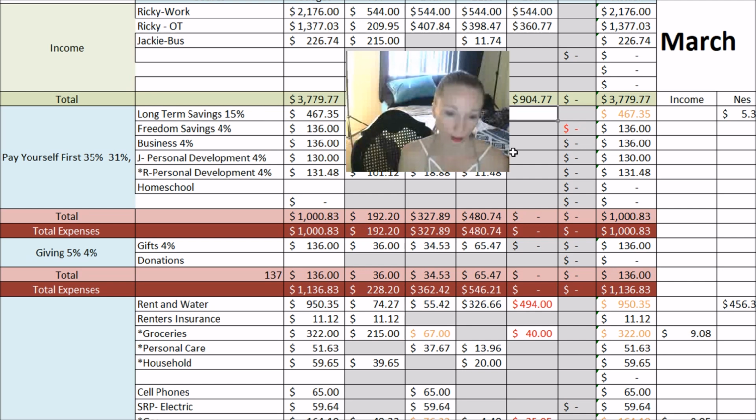So what I want to do is calculate, from my total income here, how much 20% would be. So 20% would be $755.95. So I'm going to subtract what we've already paid ourselves, the $467.35. So that means I'm going to put another $288, and it says 60 cents in here. So I'm going to put another $288 so that I can actually have this be 20% of my income. Okay, now I'm going to go back through and see how much I have.